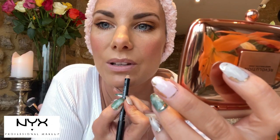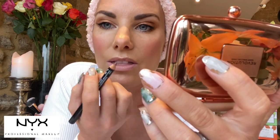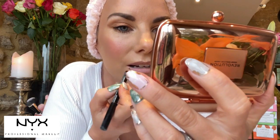You can see I've already put this kind of shadow underneath my lip here to make it look like it is kind of thicker and more poutier. Once I've got that liner, then join it up.